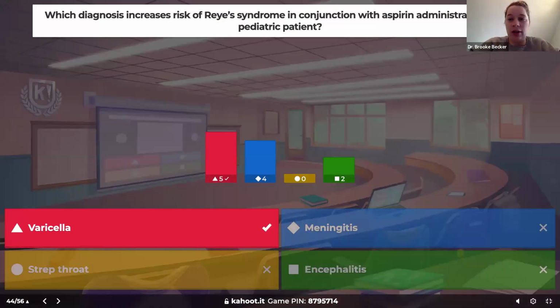Chickenpox or varicella, okay? So we don't give kids aspirin, except for very, very special circumstances, okay? Because of the risk for Reye's syndrome.